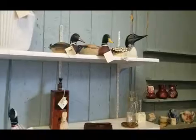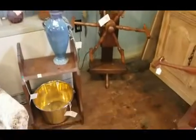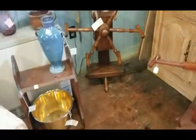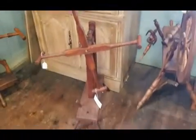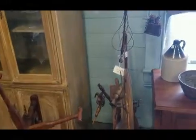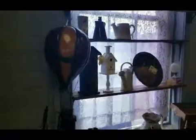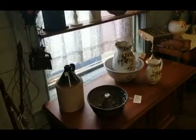More duck decoys. Brass pail. Yarn spinning machines. Okay, try and come over here so that the shadow isn't too bad.